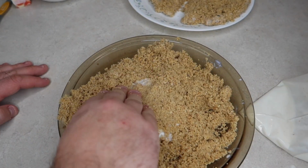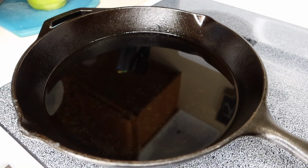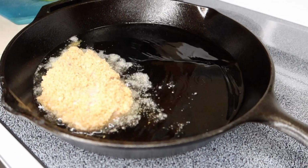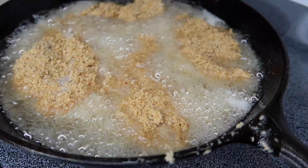And then once the cast iron skillet was heated up good enough, we added our chicken in. It took about 4 to 5 minutes on each side before they are fully cooked through. You just want to check with your thermometer to make sure that they're cooked to 165 degrees.